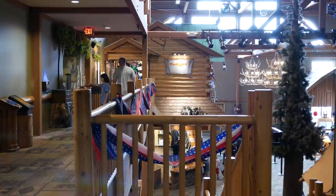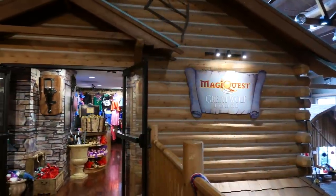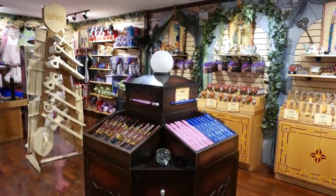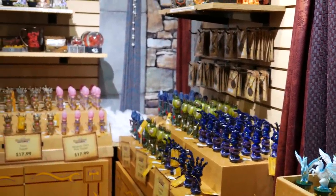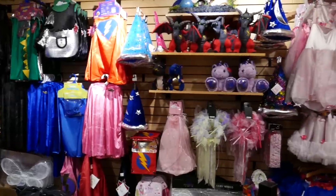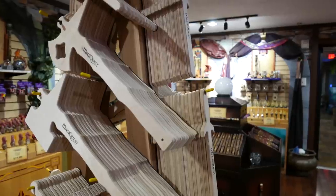And from the lobby, let's go up to the third floor where you'll find the MagiQuest Magic Shop. This is where you get all your supplies for the game, which is played throughout the hotel. You got magic wands here, and you've got lots of toppers for the magic wands. Your kid can choose their style, or adults. Lots of adults were playing this game, actually. But this is the shop where you get all your stuff, lots of costume gear, lots of little trinkets and toys and stuffed animals and just all magic-themed stuff.